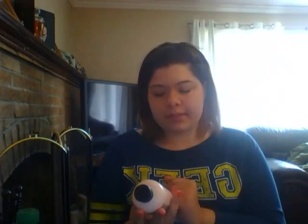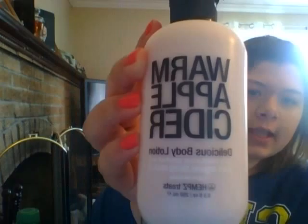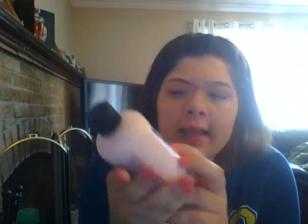So let's see. I'm going to start with my moisturizer. I love this one. I've had it for a couple months now. It's a hemp moisturizer, and it looks like this. It's called Warm Apple Cider Delicious Body Lotion. I know everything's backwards, but I'm going to at least show you what the packaging looks like. It's a pink color, and it says Hemp Treats right at the bottom there. I'm sorry, it's backwards, I know.